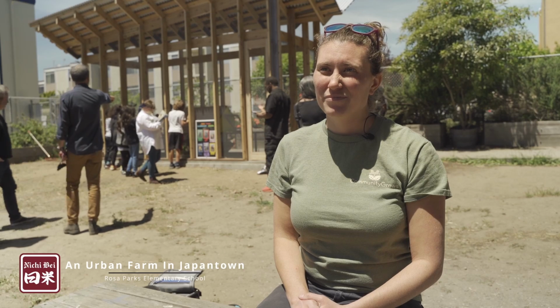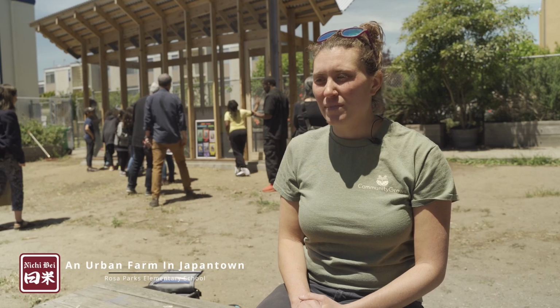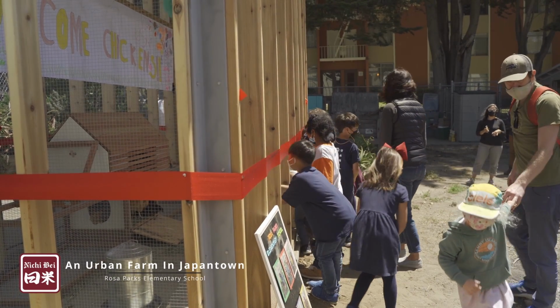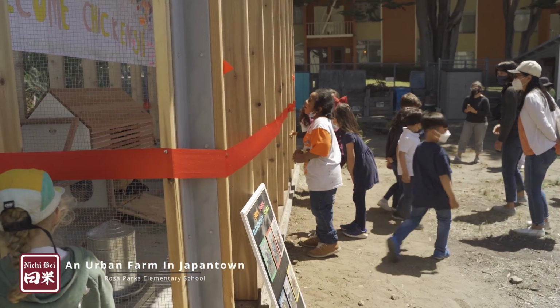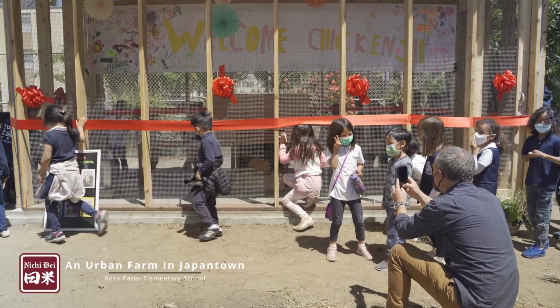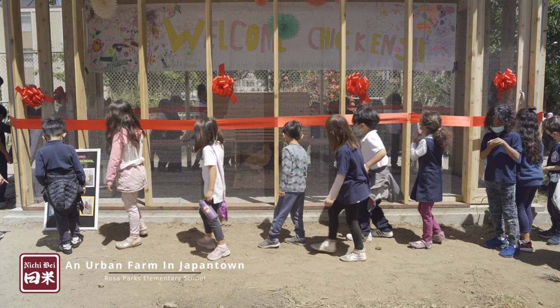Anna Luberoff, Director of Programs at Community Grows, explains how garden programs at Rosa Parks help urban students. I cannot overemphasize how amazing it is for me to get to be in this space with kids who are so excited to be in a green space, or they're incredibly freaked out and then realize that it's a space where they can just feel free and they can touch things and smell what things smell like and taste them. It is incredible to see kids who are really stressed out by the pressures of the urban environment come into this space and be able to relax.